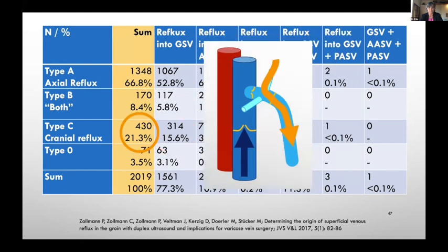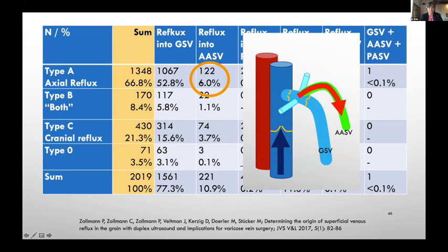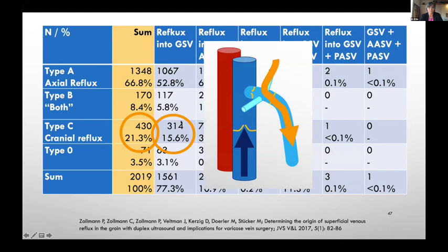I think this is so little because they used foam then; if the accessory is not so large, they don't operate on them or they don't do endoluminal therapy. And these ones are those with a reflux from the tributaries in the groin draining into the saphenous vein. These were isolated. This is 15%, but with all the other options draining into the accessory and so on, they have 21% of patients with a competent terminal valve and an incompetent preterminal valve.